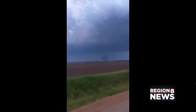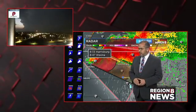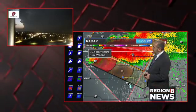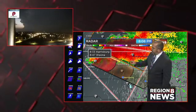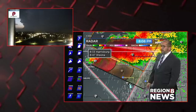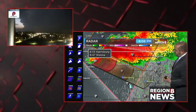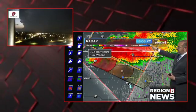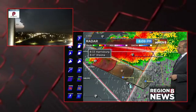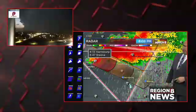This doesn't look like an EF3. This isn't like what we were seeing last week at all, but definitely one that you need to respect and keep an eye on. Once again, 8:33 for Harrisburg, 8:47 for Weona. You see the lightning there. That is looking from our camera on top of Progeny at Mark Tree. That storm is going to be heading in that direction. So we're at 8:08 right now. I think by 9 o'clock that storm should be pretty close to where that weather camera is, and we'll have a pretty good eye on it. Hopefully by that point this thing weakens.